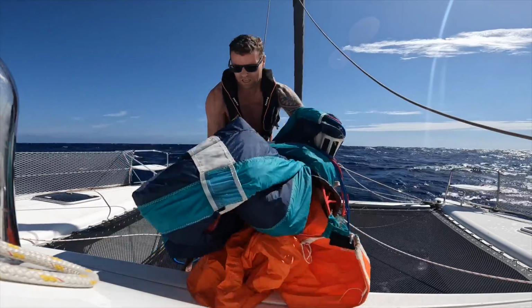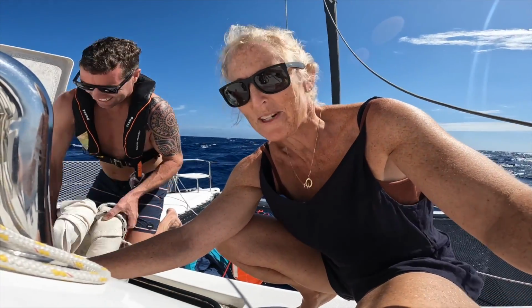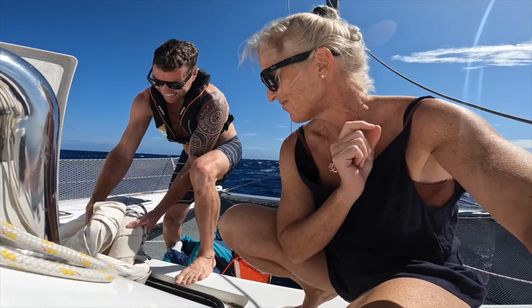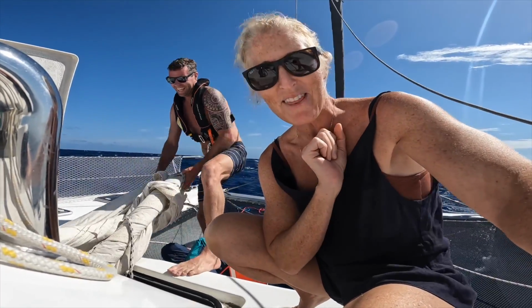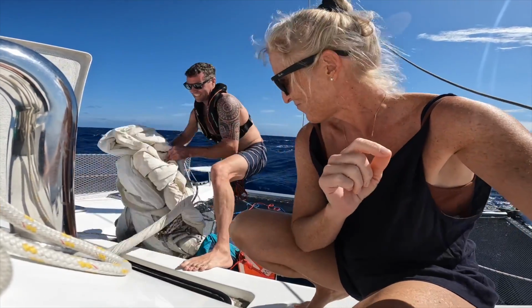Seat's still attached on one side. You know, it's a funny thing. I like to fly the spinnaker just a little bit too long. And I'm okay with that. Found a little rip in it though. We're gonna have to get that sorted.